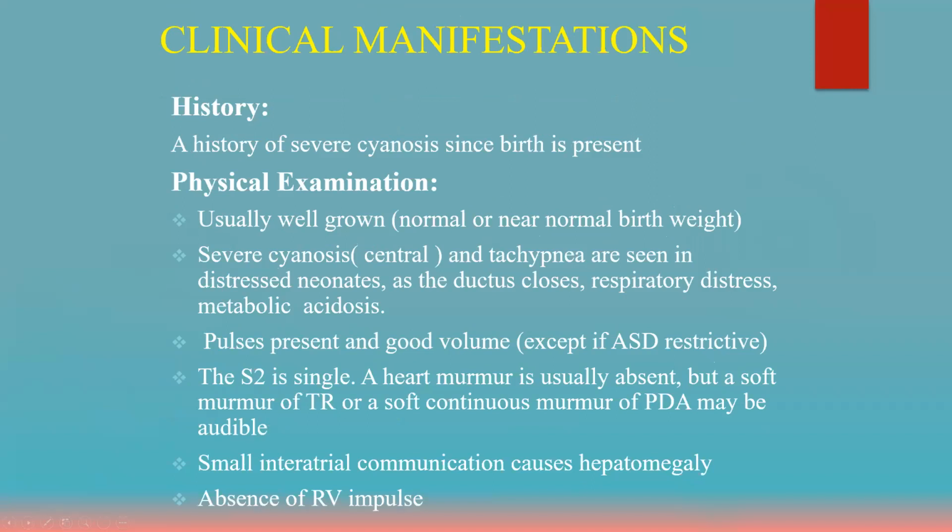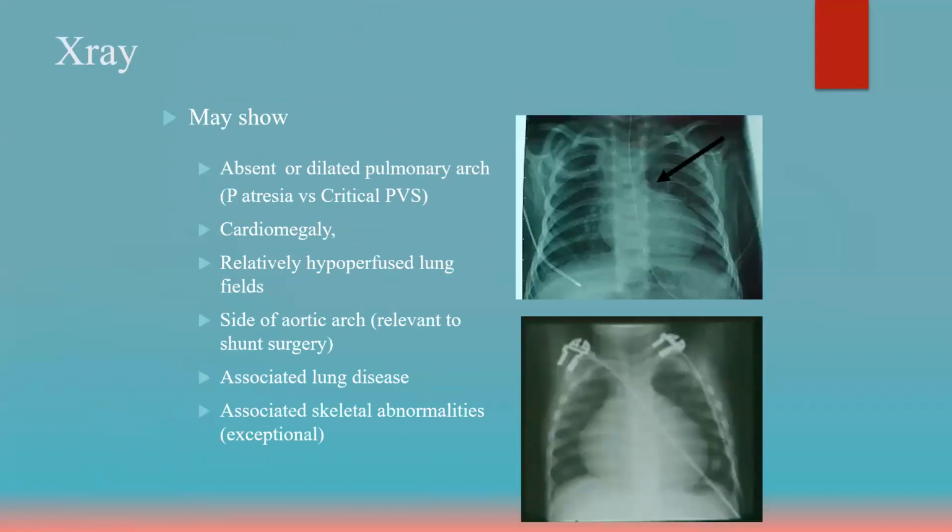Usually the history is of severe cyanosis and acidosis after birth, usually empirical, the unit starts on prostaglandin, and then they ask for the investigation. The first investigation, as you expect, is an X-ray, which is not of much diagnostic value, but as you see, the pulmonary valve shadow is absent, and the lungs are hypo-perfused.